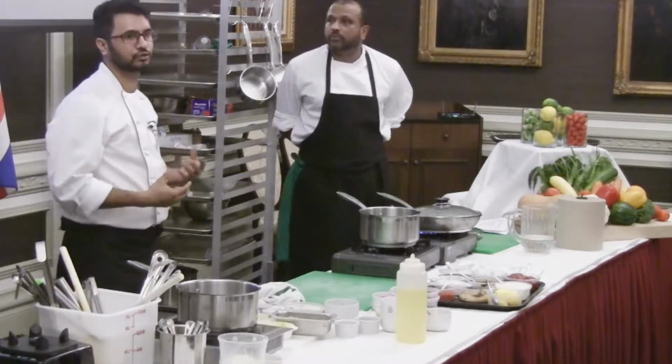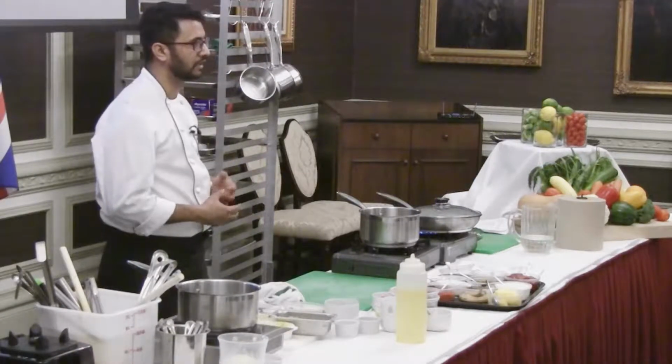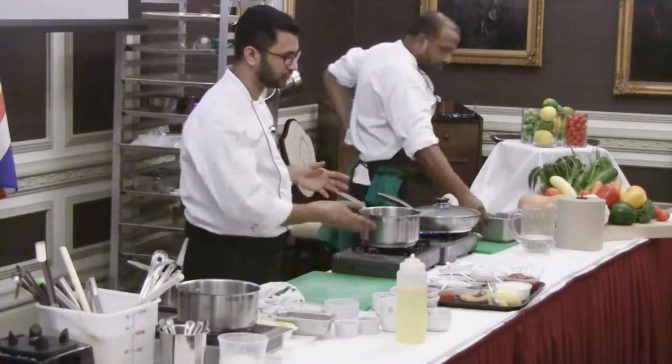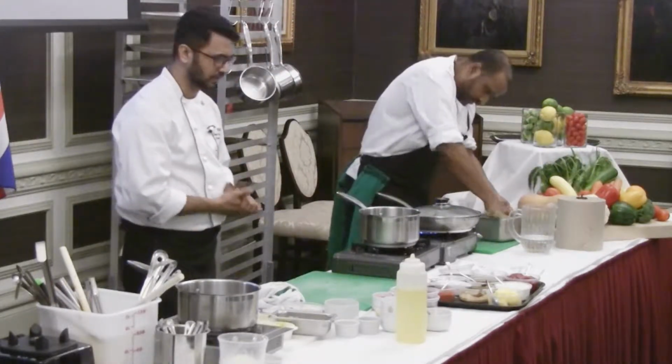So ideally, it's always good to have either a boneless leg of lamb or a lamb shoulder, and then you can ask your butcher to trim that little extra fat out, because you're going to incorporate so much fat from the ghee.